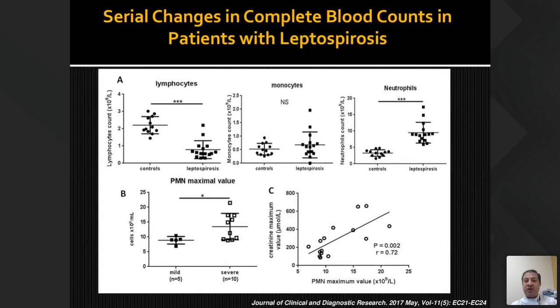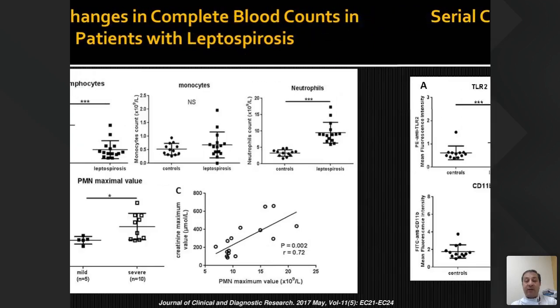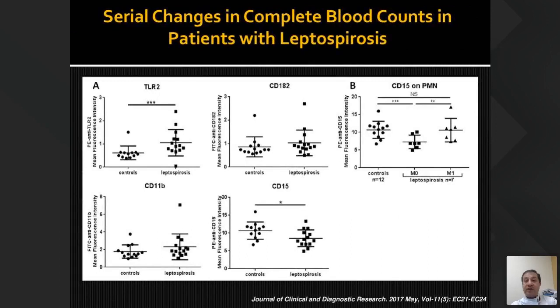So what if you look at these changes vis-a-vis lymphocytes, monocytes, neutrophils, and other values? There is something called polymorphonuclear maximal value, which is seen more often going predominantly much higher in severe infections. And this is not a surprise because, again, leptospirosis is more like a bacteria, and therefore the disease is spread on the lines of a bacterial infection. And again, if you look at the neutrophils itself, and try to see the expression of various activation markers, which include CD15, CD182, TLR2, etc., all of them get activated, and they give you an activated neutrophilic component in leptospirosis. So when you're looking at conditions like this, you will be able to pick them up from this analyzer as well.